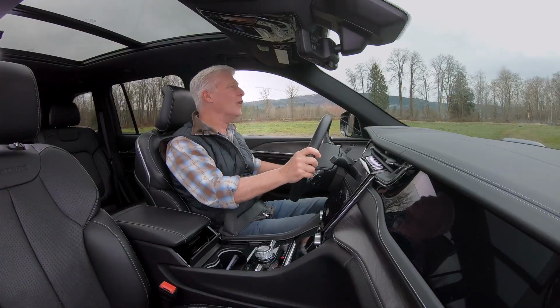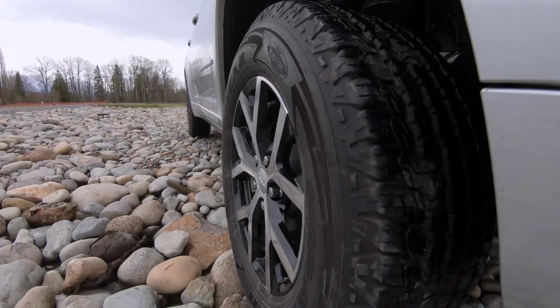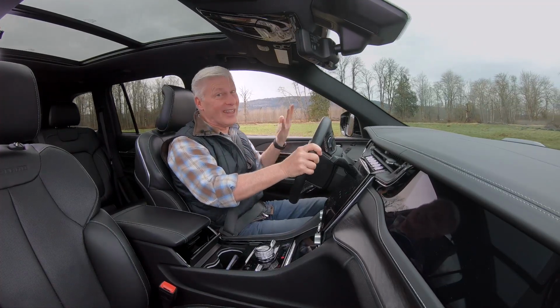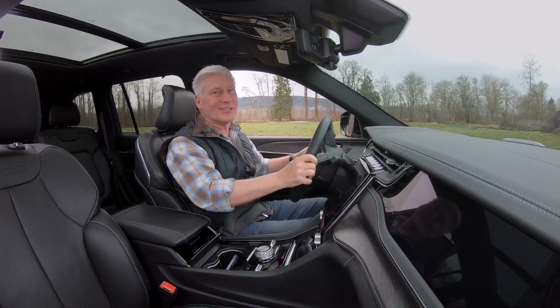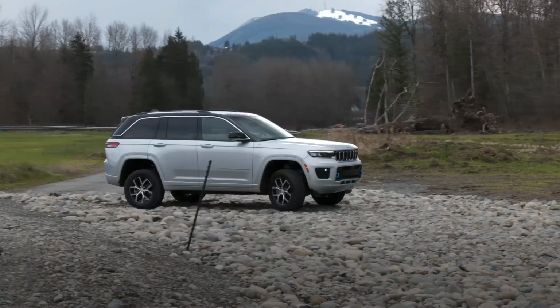Roll down the windows. Listen to the tires. Listen to the birds chirp. Experience nature. That's off-roading at its best. Electrification works really well here.